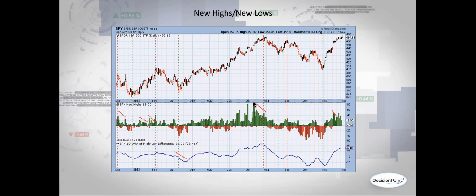And basically, what's going on is you're losing new highs, but you're making new highs in price. So that's a negative divergence. There's something going on under the surface there, and you should be concerned. And sure enough, this particular negative divergence played out as expected with quite a bit of a decline.